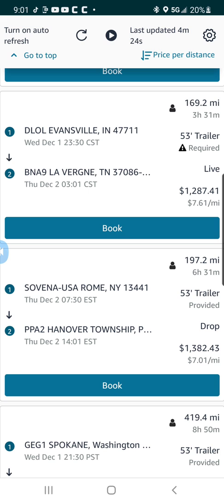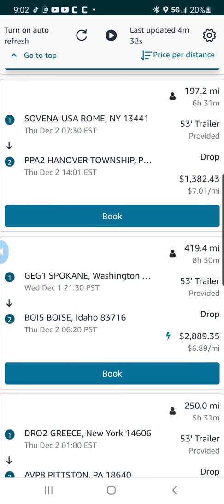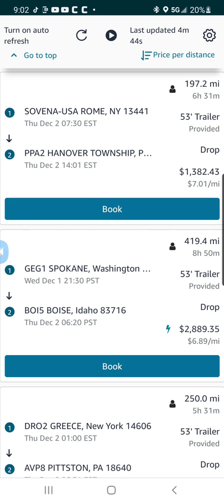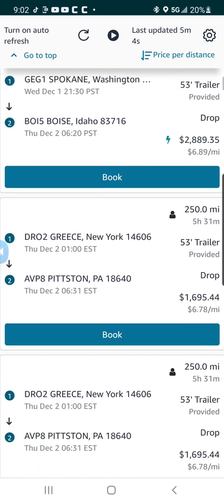There's an Evansville, Indiana, going out to Tennessee. Same kind of thing, trailer required, $1,287. I'm not sure if I repeated the same one there. My apologies if I did. There's a New York heading out to PA, 197 miles. This is a power only, $7 a mile for $1,382. Here's one going from Washington to Idaho, 419 miles, power only, paying $2,898.